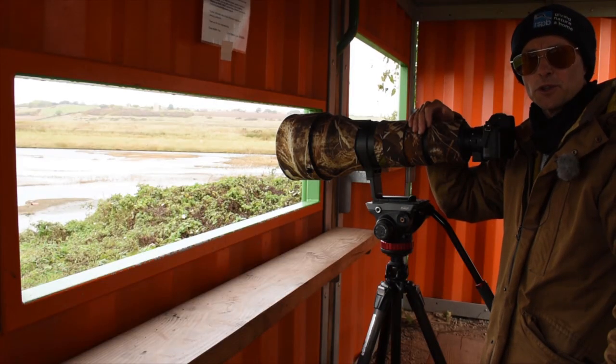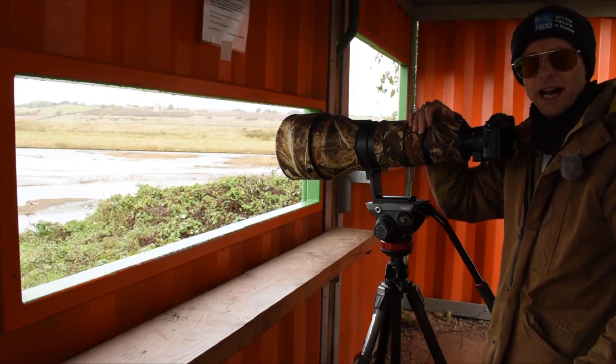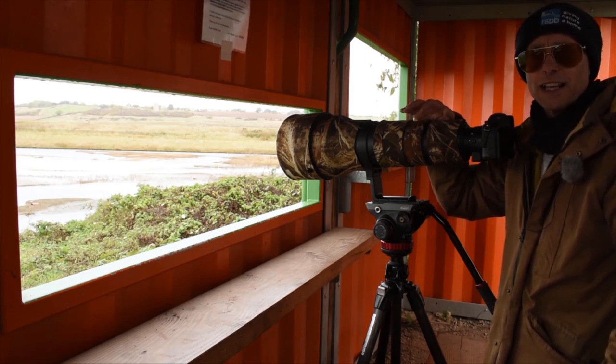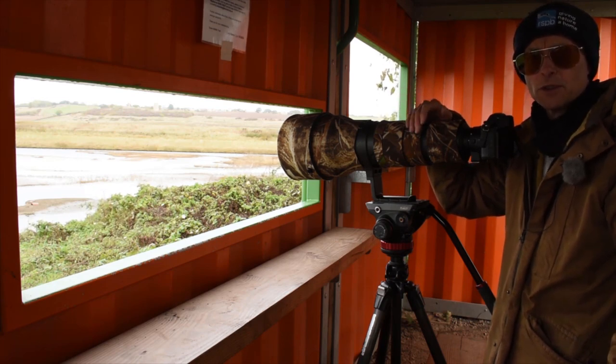I've moved up the coast to a nearby reserve because the tide's in now. So that means I've got nowhere to set up my camera. And also what happens is all the waders and the shorebirds, they'll either roost on the water or they just bob around on the water, or they come to areas where they can settle down in safety.